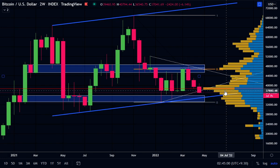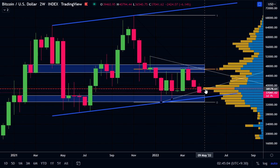Looking at the VPVR now, the amount of volume traded at certain price levels, we see the biggest spike here at around 38.8K, and we were looking for this area to hold as support on this pullback. But for the time being, we are below that area. This is the 2-week candles, and we have until the end of the week before this candle closes.